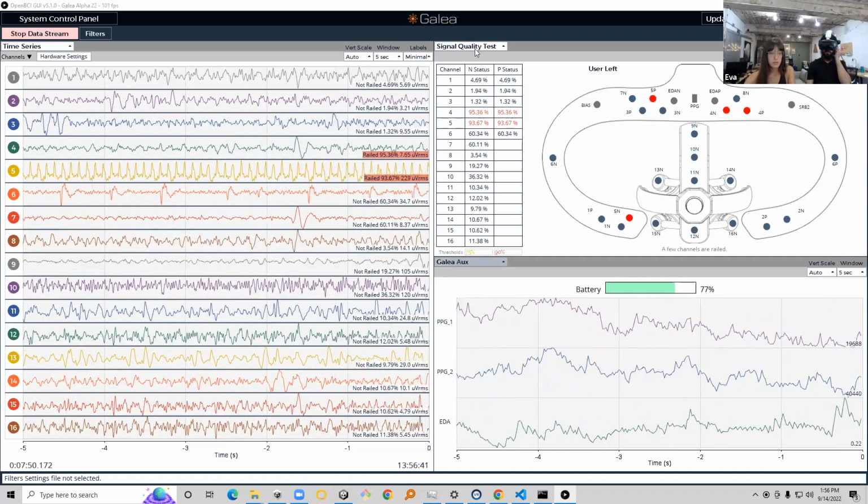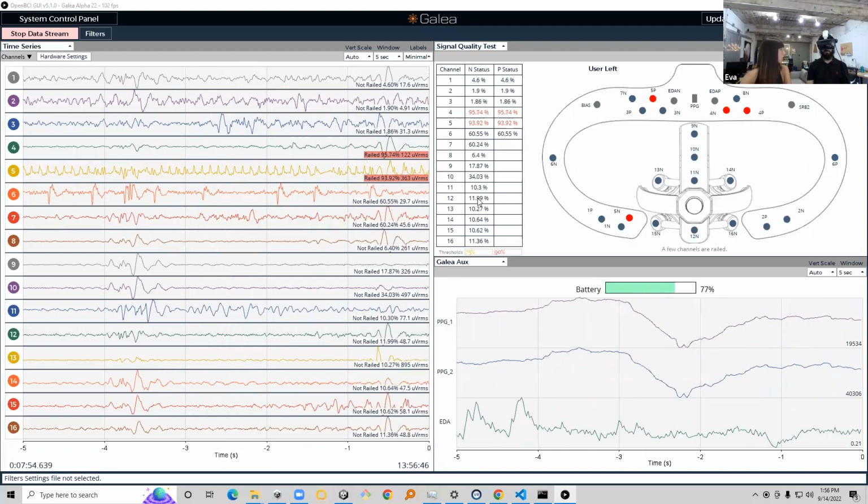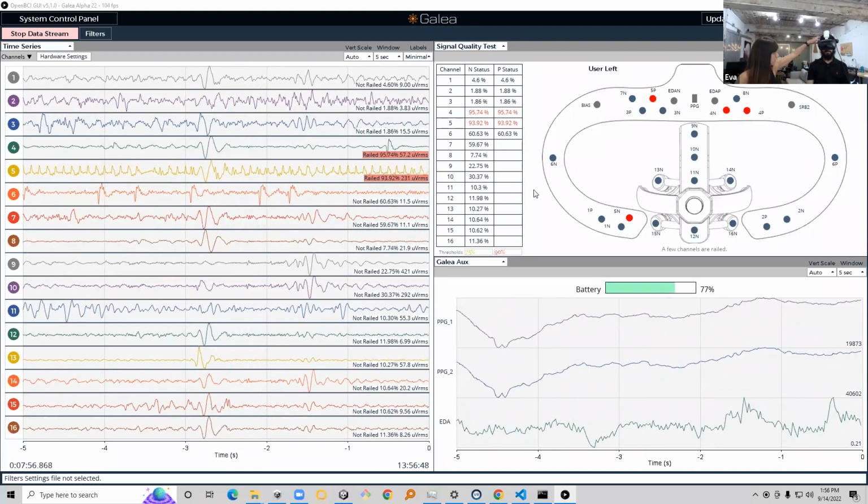And I guess we can show a little bit of the widgets. Oh, you have the bumpers.